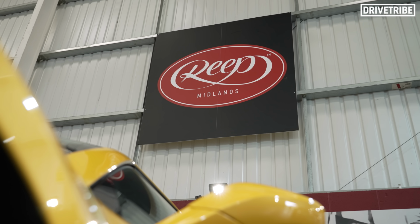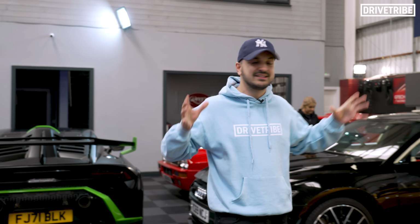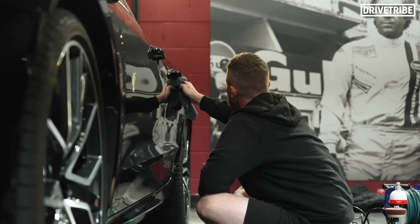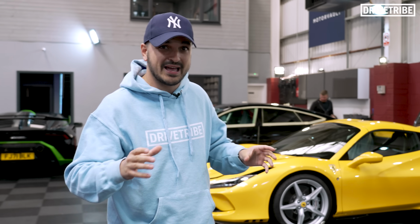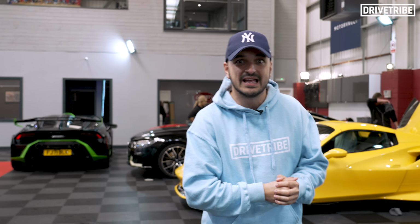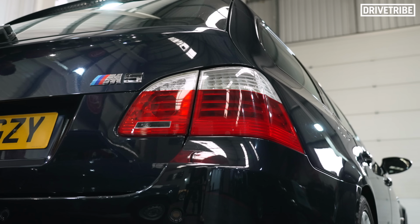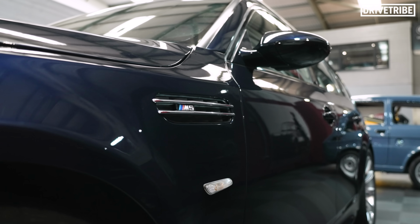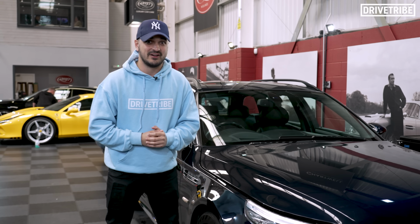This is Reap Midlands, where the car will get the full shebang. It'll get a full detail, so there's not even the tiniest crumb or dried up flake of snot anywhere in the carpet. All the front facing parts of the car will get paint protection film applied, and then the rest of the car will get as tip top a ceramic coating as possible. Our car currently has more power than when it came out of the factory, and hopefully by the end of today's video, it will look better than when it came out of the factory.